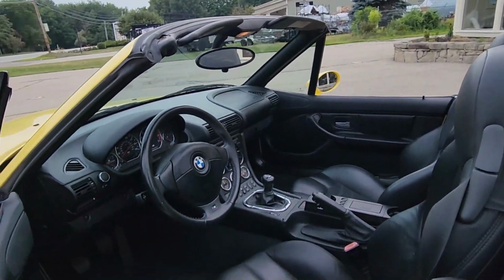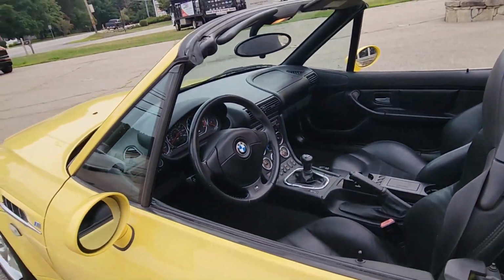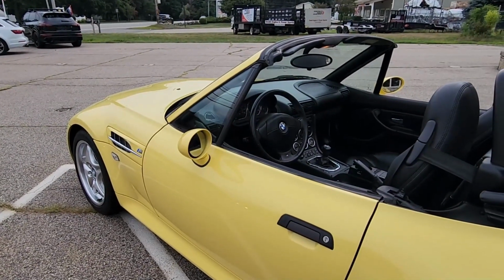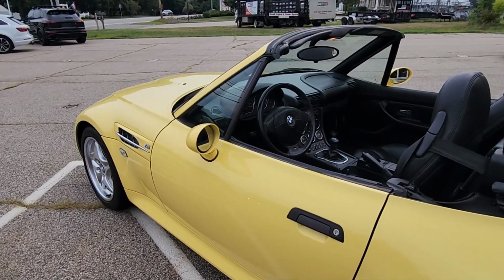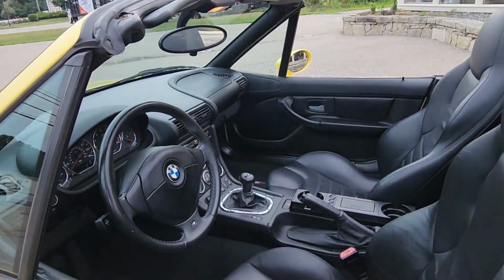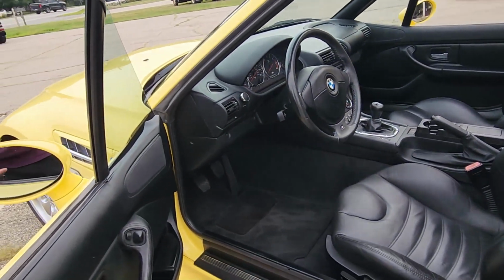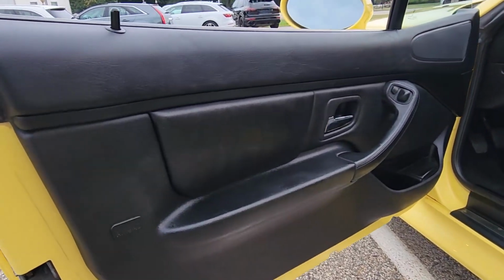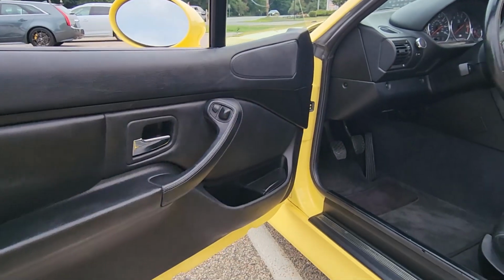Opening the driver's door. Actually, first off, let's get a little bit of nostalgia going as I lock and unlock the vehicle. Just one of the best sounds I think I've heard unlocking a car in a while. That takes me back. So, opening it up, door cards in absolutely stunning condition, as you can see. Not a single imperfection. They look amazing.